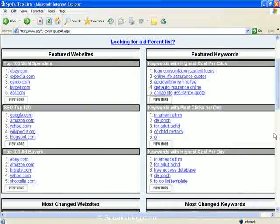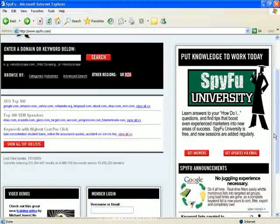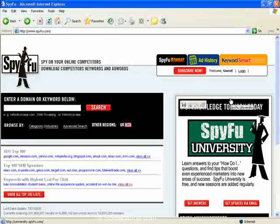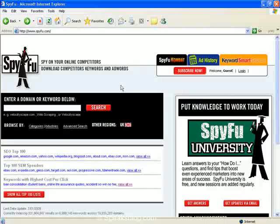Spyfu gives you a lot of information. It's very, very useful, so it's worth your while having a good poke around it. I've shown you some of the features that are relevant to you, and I'd recommend that you really get to know it, because it is very powerful, and there's a lot of good stuff in here that I think you'll find very, very useful in getting some good keywords and a good understanding of your competition and what they're doing with their keywords and their websites.